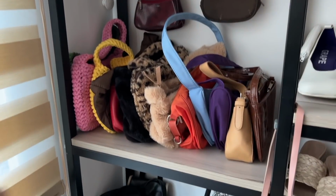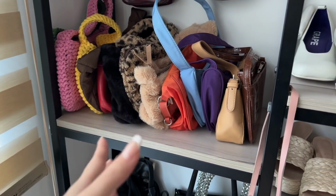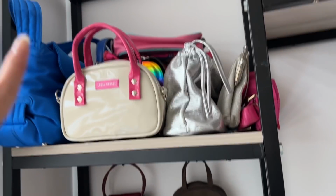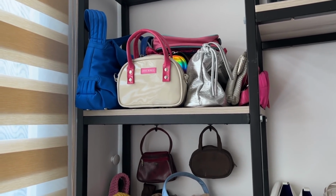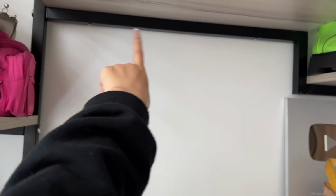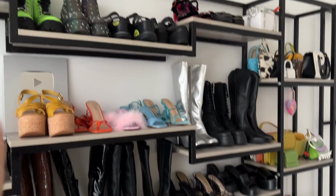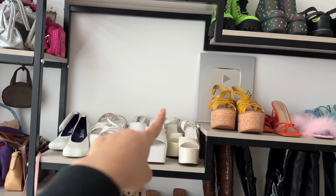Over here I have my most used bags, I guess, or just anything that can be in this arrangement. Down here I have all the leather, all the blacks, and then up here I'm not too happy with. It's kind of messy. I might try to figure out something else. I need to find some hooks so that I can put them here and hang a couple bags down, because as you can see, this space is just really empty compared to the rest of the shelf. So I'm gonna hang some bags there.